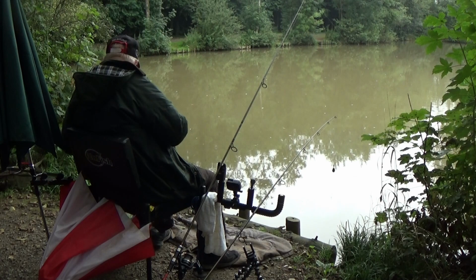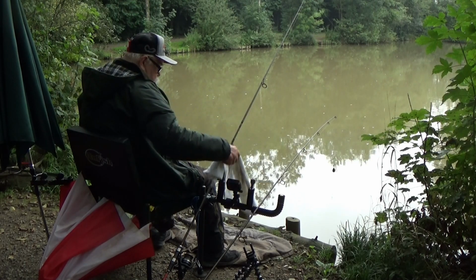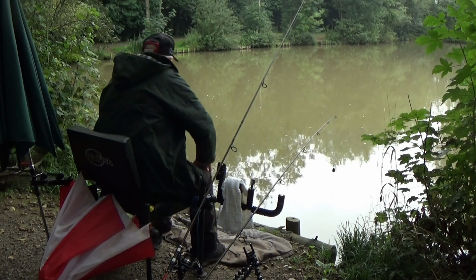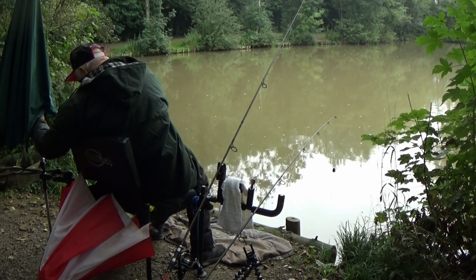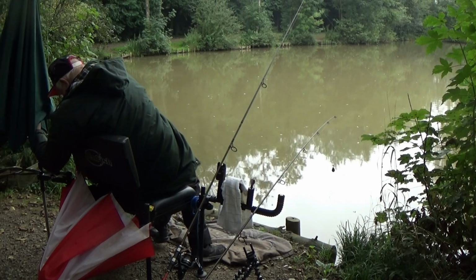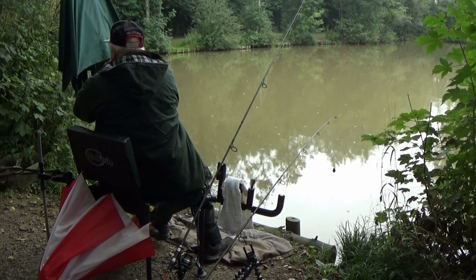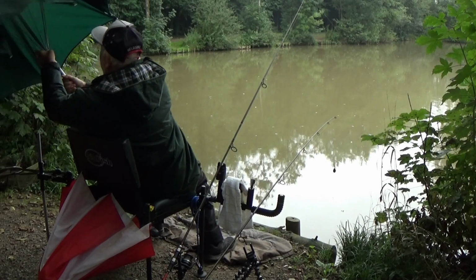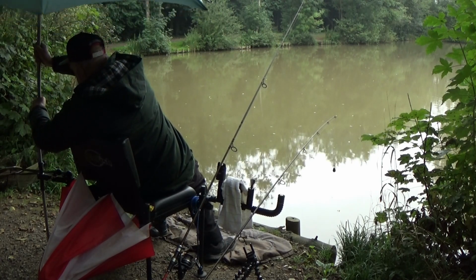The rain started, so it was time to put the brolly up. Cover up the camera for now. True to form, the rain, when it came, brought the carp on. So I was quite happy sitting under the brolly, getting bites all the time. Various spots around the southwest corner.